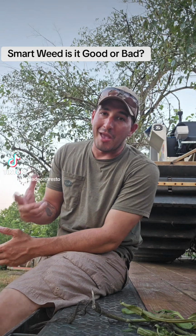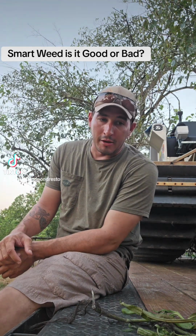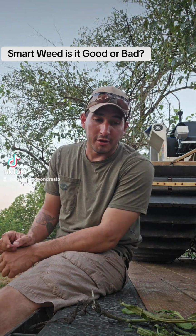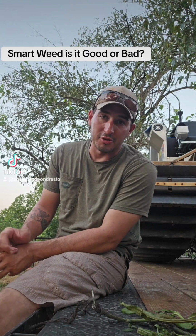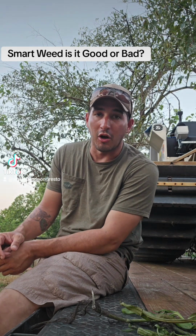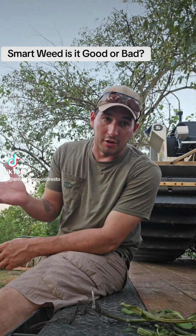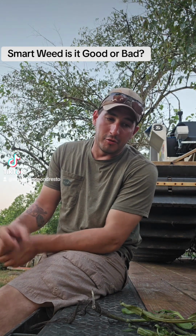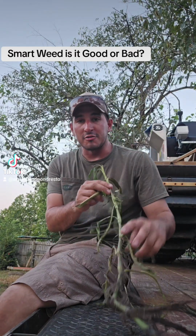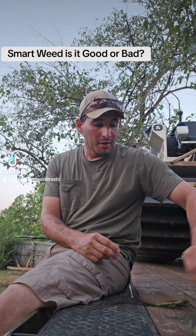So smartweed has got a peppery taste according to my research and what I've done. It's a natural spice, if you want to consider it that way. There are medicinal uses for it. Not really sure what all medicinal uses there are, but Google says there are some. Everything from the roots to the stems to the leaves to the seeds. This one doesn't have any seeds on it. It is all completely edible.